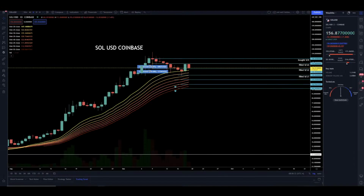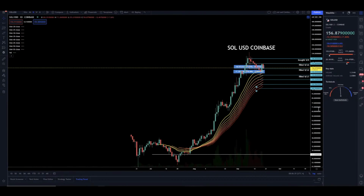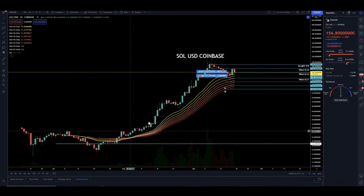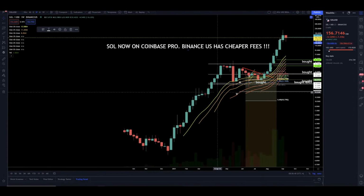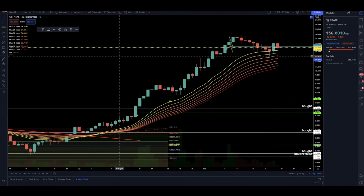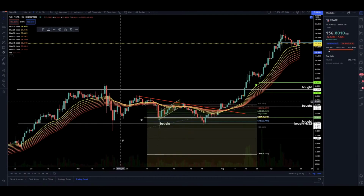Solana still looking good. I mean, it bounced off the top of this daily exponential ribbon and is going up, taking off. It's having a little bit of a pullback right now, but I don't have a lot of price action for it here on the Coinbase chart. Let's take a look on the Binance chart for Solana. Again, this is on the daily chart.